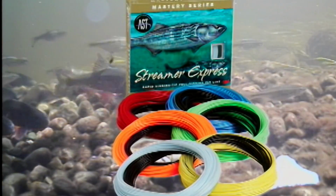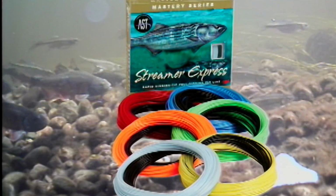They come from several manufacturers. Scientific Anglers has one, Rio has one, Cortland has one, and they all have a little bit different sink rates. They have different denominations, where one's a 5 and it sinks at X inches a second, and one may be a 6 and it sinks at, likewise. It takes different sink rates, but you have to read the boxes to figure that out.